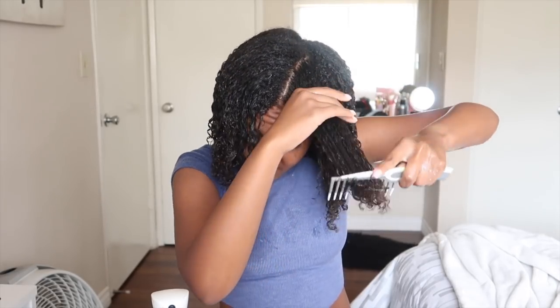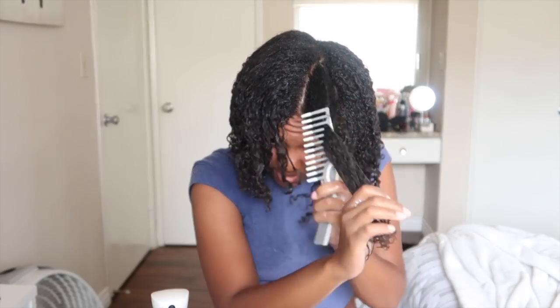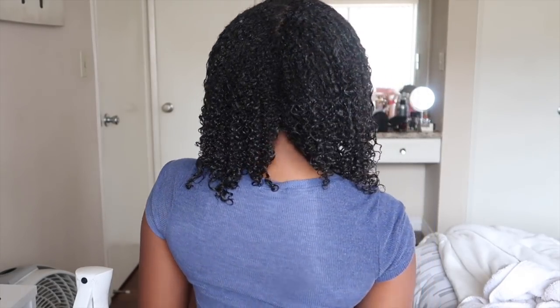Guys, last section, and all I can say is I'm so impressed by these products, but I cannot wait to see how it looks dry. Alright guys, this is crazy, but you guys know we gotta see how it looks once it's fully dry. But that's crazy. That looks really good actually. Alright guys, I'm gonna let my hair dry and then I'm gonna come back and show y'all what my hair's looking like, so I'm excited.